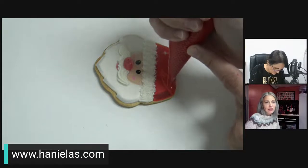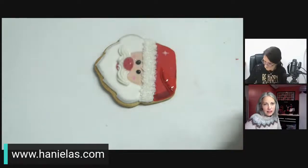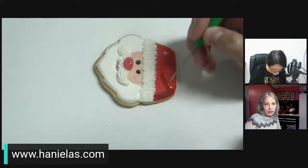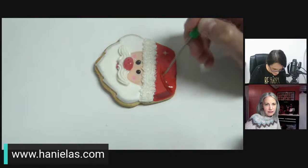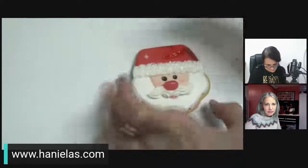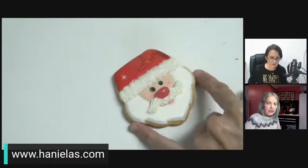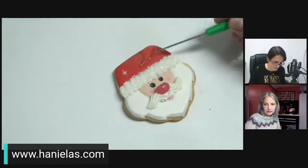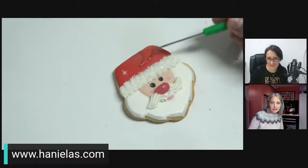Is it the same color as the base, or did you make a new batch, or did it darken overnight? No, I made it today. Well, unless it darkened, but no, it's the same. Huh? Does it look different? A little bit, but it's fine. Well, he looks a little odd.